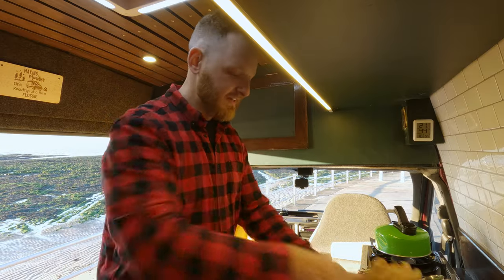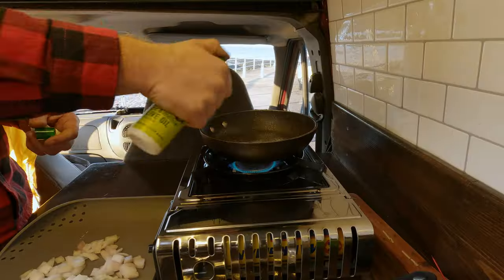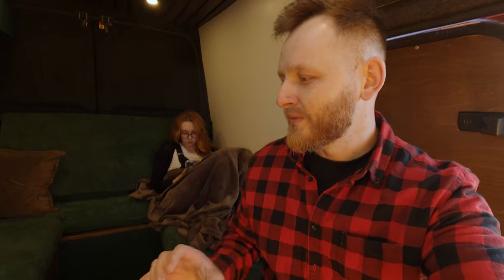So, let's prep some ingredients that we're gonna use. I think we might have a really nice sunset actually. We're using the van right now, but we are at this stage where we don't really know what exactly we need, so we're just trying to make a list whilst we're cooking dinner. We're trying to think what we don't have and we might need on another trip.